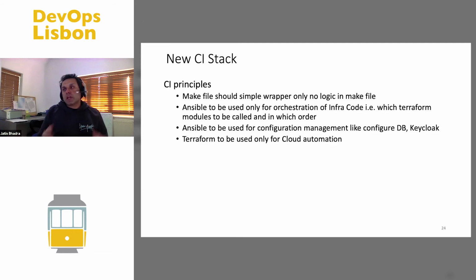So when we decided that we need to move off that CI stack onto another CI stack, we agreed and set some basic principles of what we want and what we don't want. So the first step was that at the top layer, the layer that over there is a rake layer or a shell script layer, we want that layer to be very simple. There should be no logic, and it should just be a layer that allows you to invoke the underlying commands very easily. So makefile it was selected, and the principle of the makefile that we did is no logic in makefile. The makefile is essentially a wrapper file that just gives you a very easy interface down to the underlying tool that is used. So think of make layer, the top layer, as an interface layer.